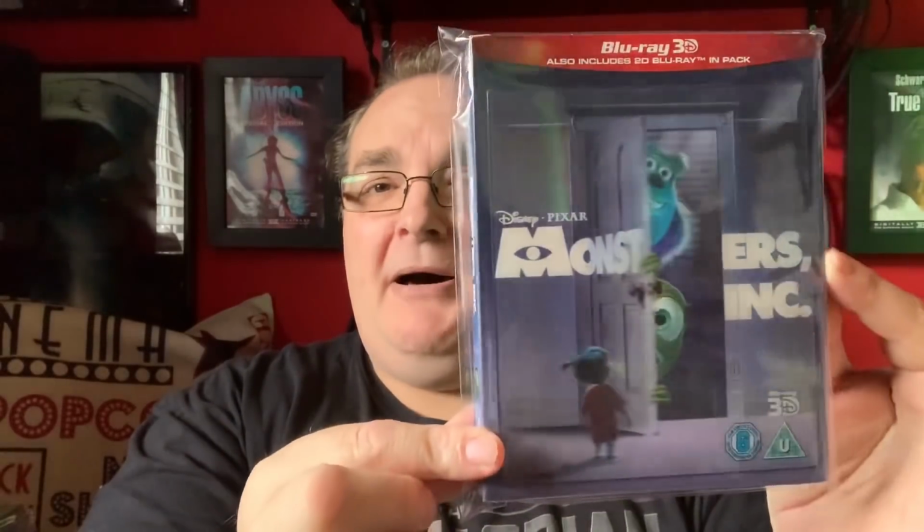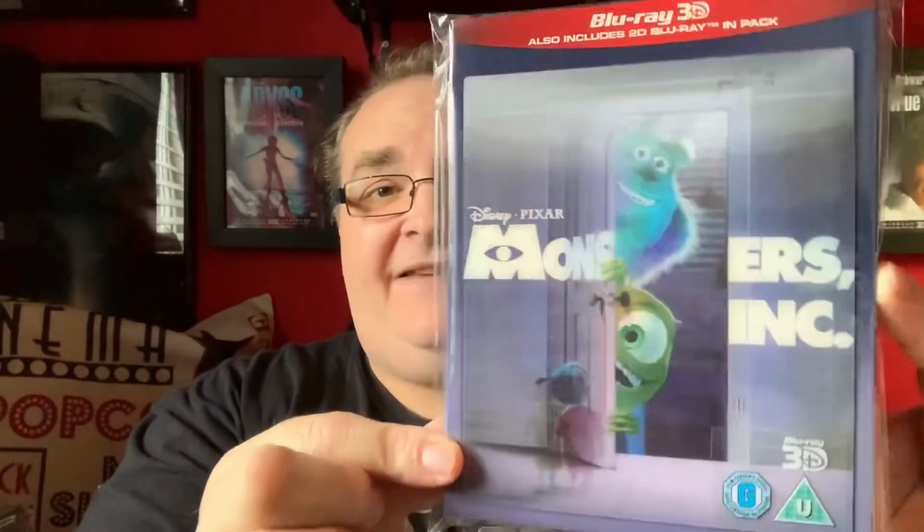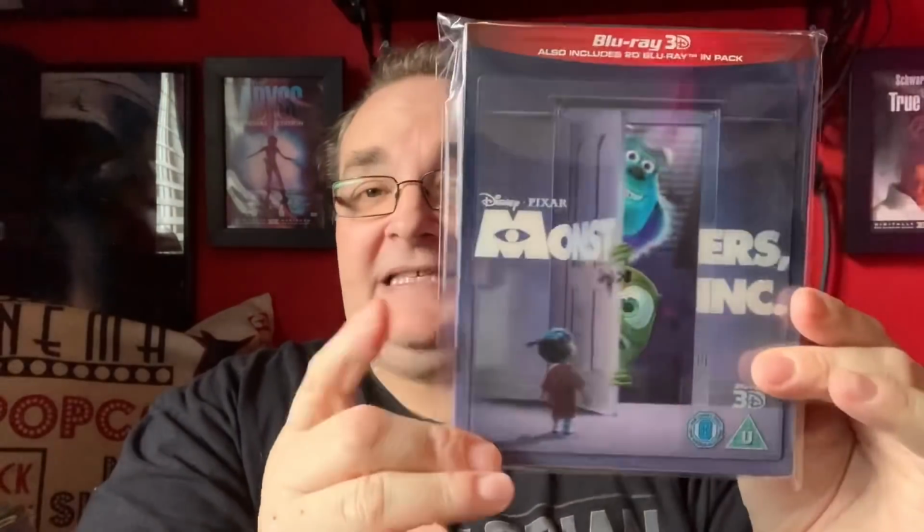So first of all, I have the lenticular 3D of Monsters Inc. Really nice lenticular sleeve on there. This is the 3D edition, so I'll pick this up as the Blu-ray, not the slip.